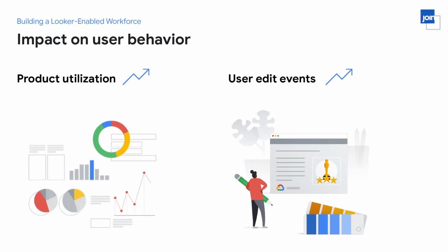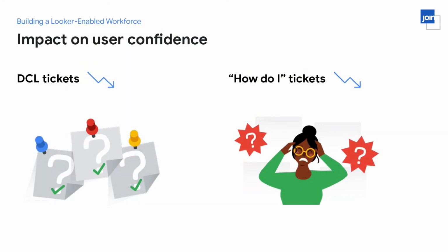We also saw a user behavior change. First, we saw product utilization go up. People were doing more with more features in the product. We also saw edit events go up, which means people were adjusting and adding to their LookML models. To further hit home on confidence, even though we saw more usage of the product, we saw a decrease in support tickets with our Department of Customer Love. Of the support tickets that did come through, less of them were "how do I" questions. To me as a CSM, this means that my customers are achieving a lot more with the platform, and they're not spending time going back and forth with support asking basic questions anymore.